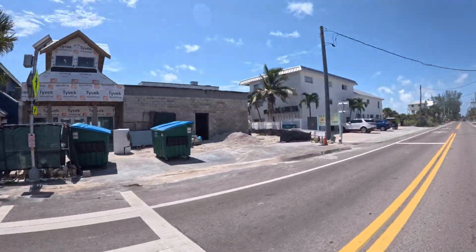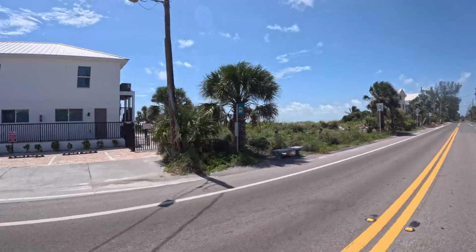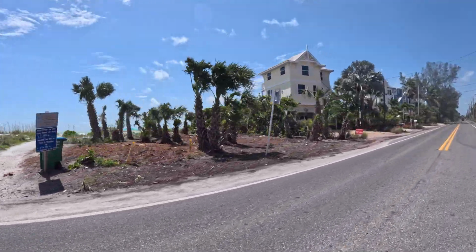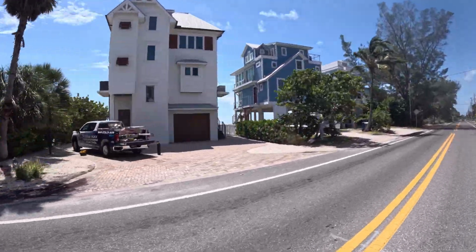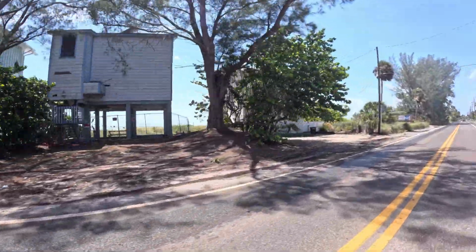My favorite thing about West Bradenton is the architecture, the landscaping, the beautiful beaches, and the large mango trees. It's beautiful to see these massive mango trees in some of the older neighborhoods. It really is a beautiful place to live, but again, it comes with some downsides.